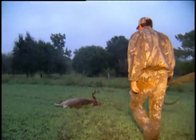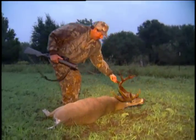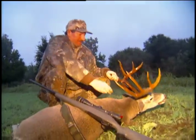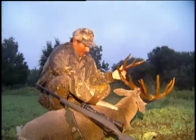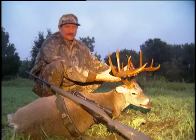Raining, getting late, losing our light. All right. Look at this deer. I'm telling you, that's the first deer I've shot with a 280. Put him on the ground. Look at that rack. He's gonna go into the 160s easy, guys.